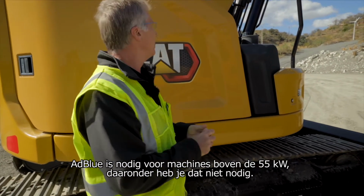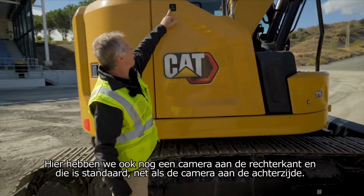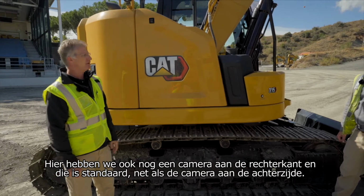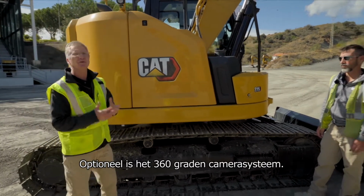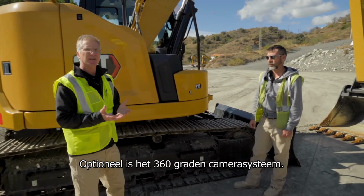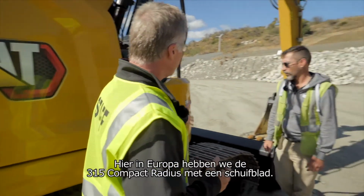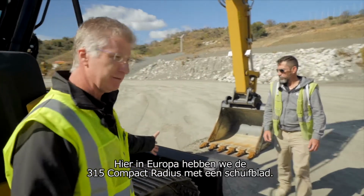Okay? So, here you have camera. So you have the right-hand side camera that comes standard as well as in the back. You can order the 360 camera. It's an option depending on if you want or not. Okay. Just as we move forward, the 315.